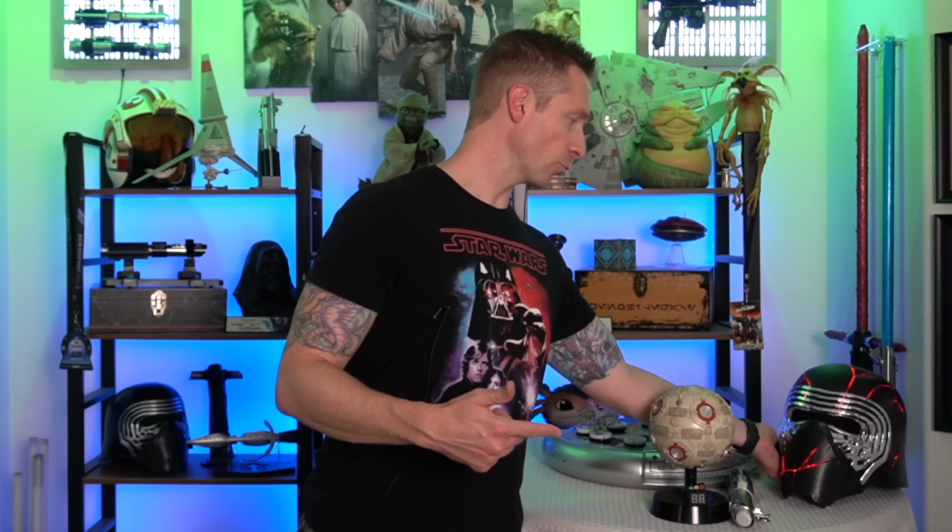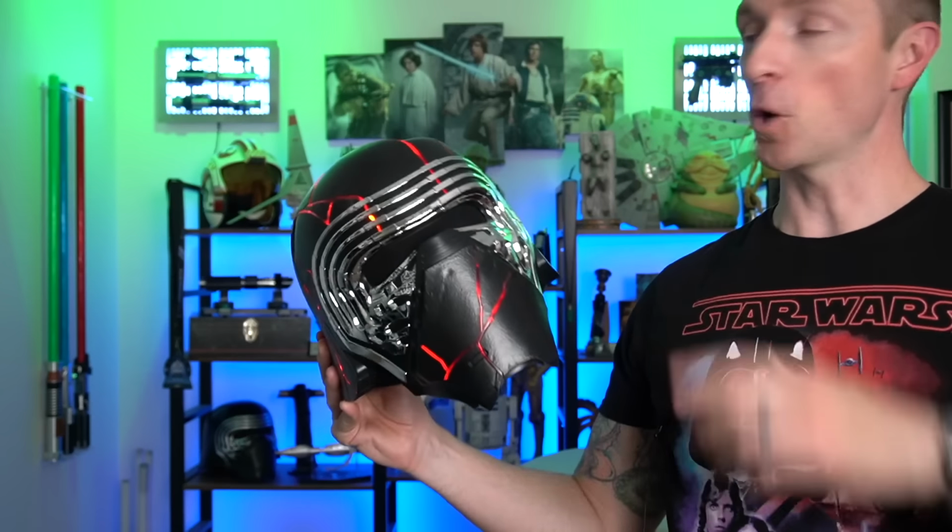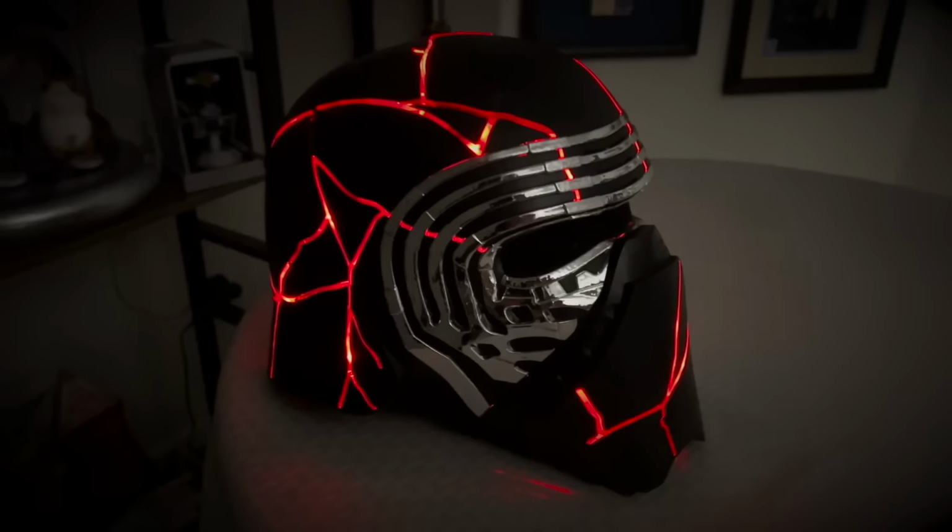And so far, I am super impressed. Look at this Kylo Ren helmet, which is still glowing. I had to pick this up for sure. You want to know why? Because you can't find this anywhere else. The only place I've seen Kylo Ren's helmet cracked and lit up like this is on Etsy for between, I think, $600 or $800. So I have to tell you guys, I think they did a phenomenal job.